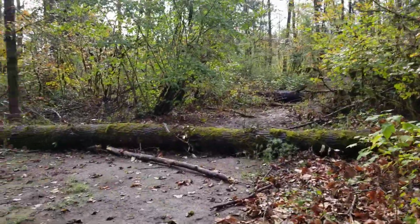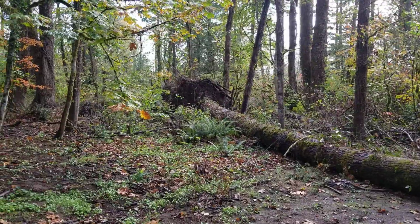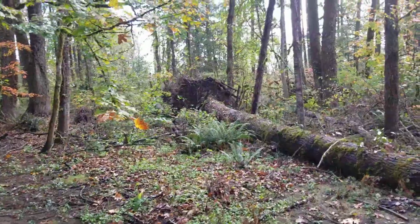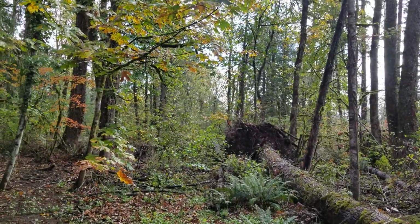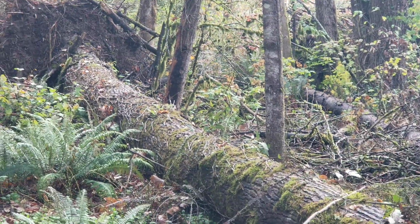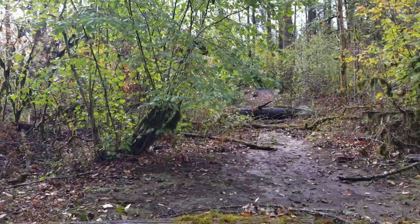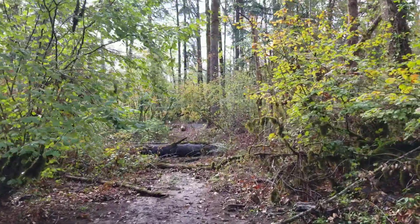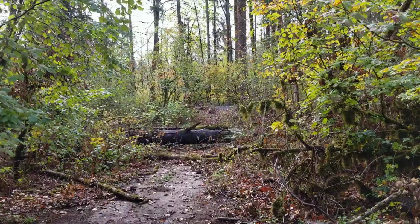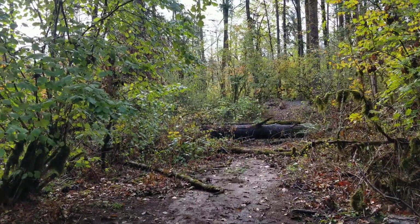Just before the fire, we had a really big windstorm, and it took out a bunch of our big cottonwood trees. We can see right over there is another root ball up in there, and then there's that one and another one behind it. Whoops, I'm going the wrong way here. And more trees down. This is the main trail going down to the river, but we have other trails, so we'll take you down that one.